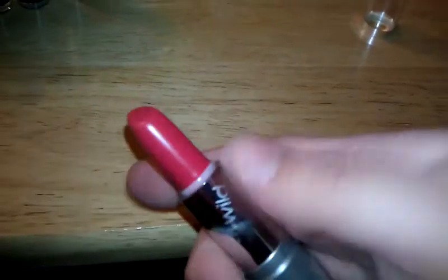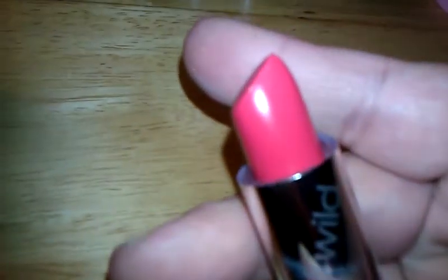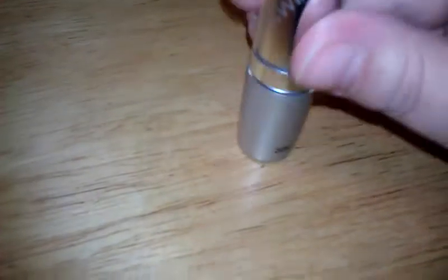And this is an unusual color. It's definitely a hot pink, but it's more of like a dark hot pink. It's not really like a bright hot pink. It's another really pretty color. And as well, these don't really have a smell to them, just so you guys know. So if you don't like scented lipsticks, these are for you, because they don't really have a scent, which I don't mind either way.